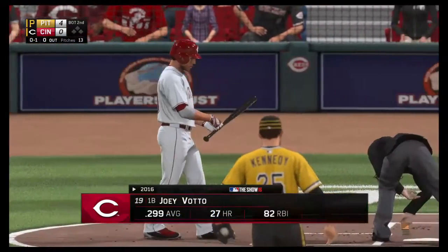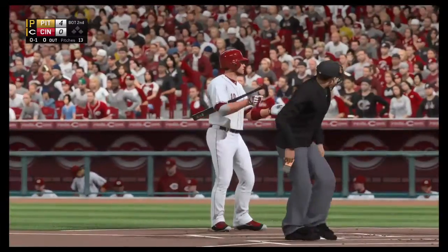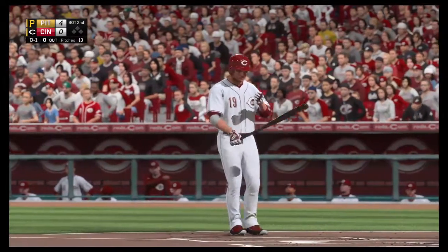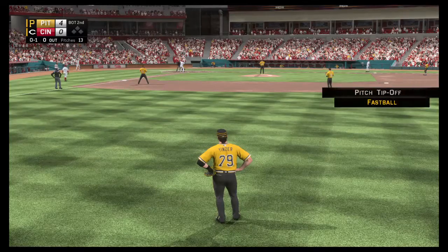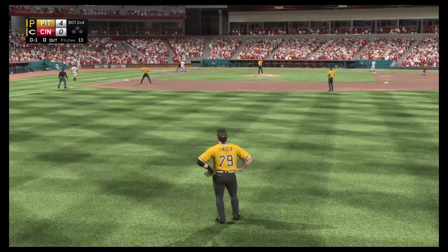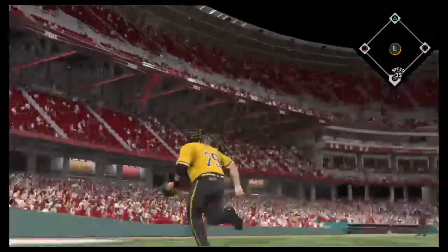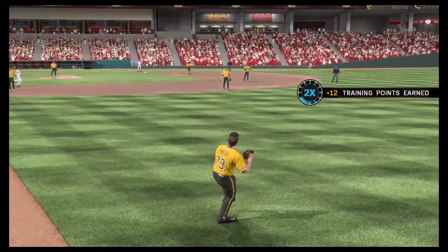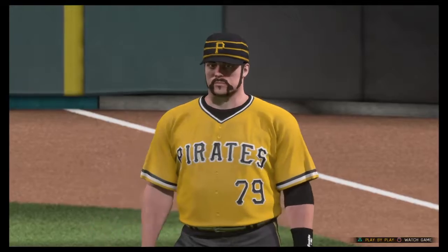Leading off the inning, Joey Votto, and they'll need him to get something going here. Well, you know, they've fallen behind by quite a bit in the early going here, so they need a good inning here to get them back in the game. Kennedy into his motion. Here it is on 0-1. Pitch swung on and hit in the air toward the line and right. Number 79 is there to take this one, and the bottom of the second starts with a one pitch out.